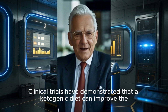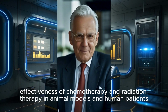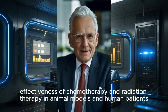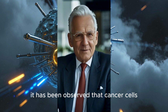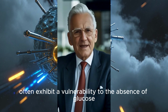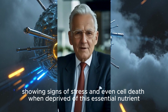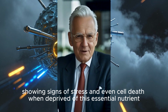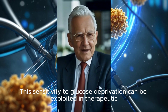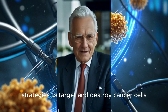Clinical trials have demonstrated that a ketogenic diet can improve the effectiveness of chemotherapy and radiation therapy in animal models and human patients. Interestingly, it has been observed that cancer cells often exhibit a vulnerability to the absence of glucose, showing signs of stress and even cell death when deprived of this essential nutrient. This sensitivity to glucose deprivation can be exploited in therapeutic strategies to target and destroy cancer cells.